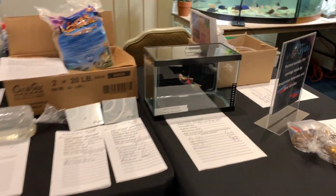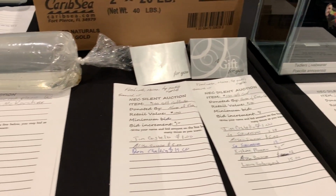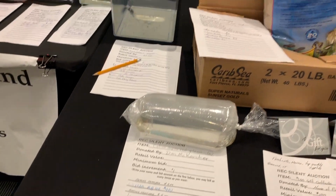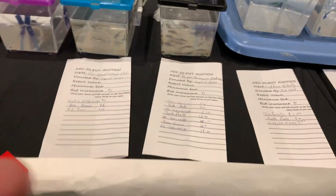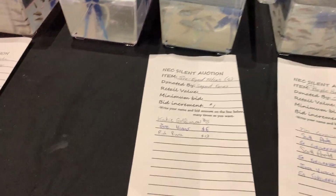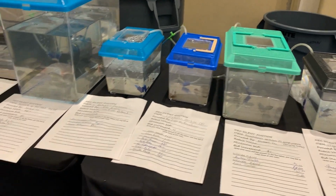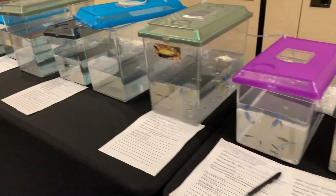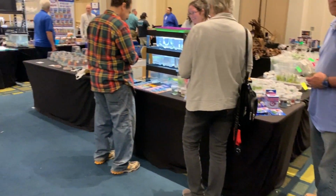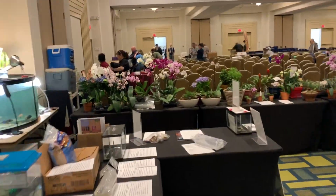And here we have some gift certificates and some silent auction items. Lots of stuff donated by Seagrass Farms and some other people. So the deal is you write down your name and your bid, and whoever wins at the end wins. All kinds of different stuff. There's some goldfish, live bears, cichlids. A little bit for everything to raise money for the club. All right. Let's go over here. Check out what's going on in the auction.